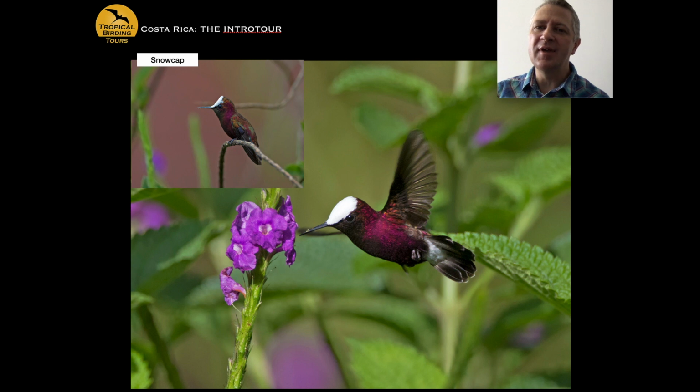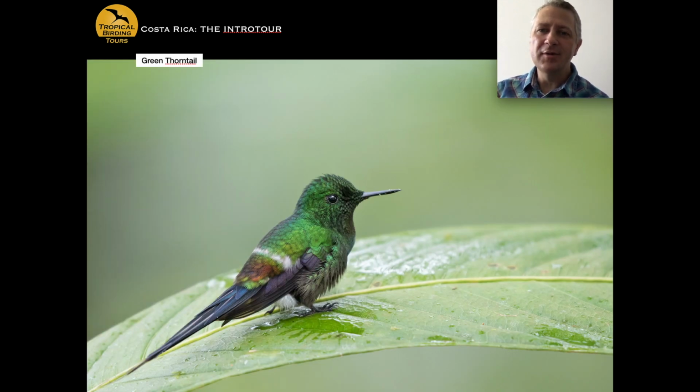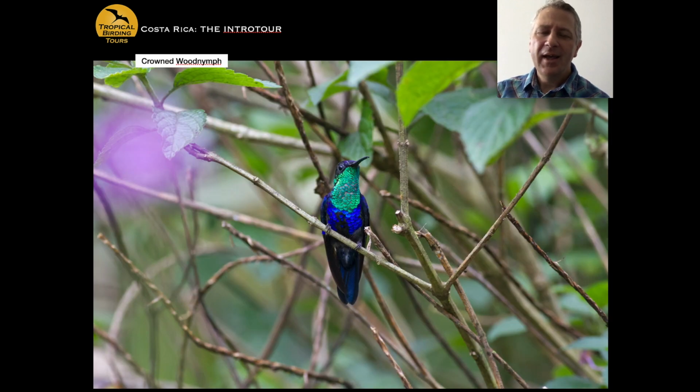We look for hummingbirds coming and going in the banks of verbena flowers, which is kind of like an opening within a forest on all sides provided by the Braulio Carrillo National Park. This is one of the key hummingbirds there, the snowcap. Green thorntail is a lot more common than that one, as is the crowned woodnymph.